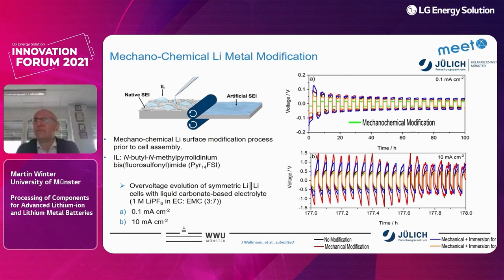This is the green curve showing here, and it's much better than all other experiments where we have no modification, mechanical modification, or separate mechanical and chemical modification. Only when we do the mechanical and the chemical modification at once, during one process, do we get the best result. And this is also at 10 milliamps per square centimeter, so at relatively high current densities for lithium metal anodes.